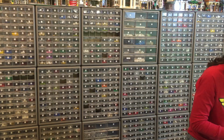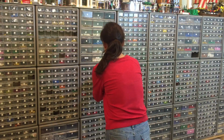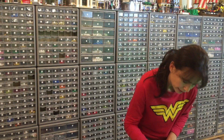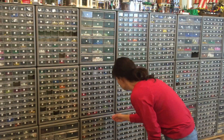In fact, we got some Galaxy Squad sets that we're going to be parting out. I'm not into Galaxy Squad. We got some Friends stuff. Now I do like some of the elements you get in Friends sets, but I'm not into it, so I'll end up parting out a lot of Friends stuff because they got good parts.